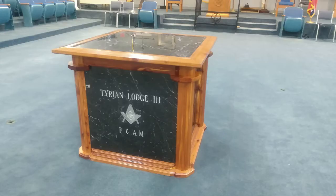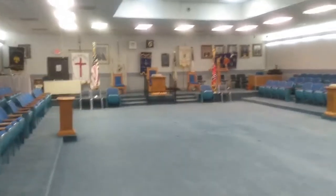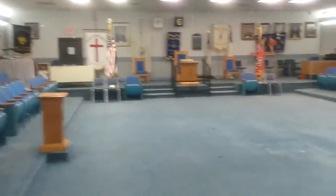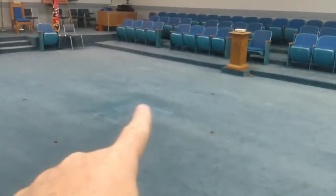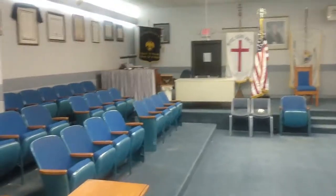And you've also got the altar in the center, which is a really nice altar. As most altars do, this probably opens up and they use it to store the Holy Bible, the Quran, or other religious texts. So here's what you'll find in Tyrian Lodge in Georgia. Now, it's not set up for a meeting, because obviously the altar is missing right there, and they would have the Holy Bible or another. Well, the Holy Bible's typically going to be there.